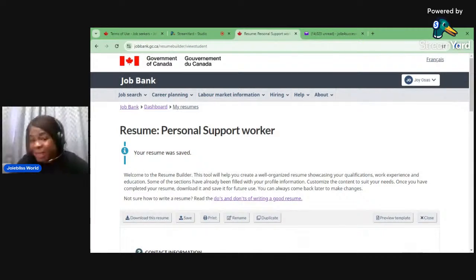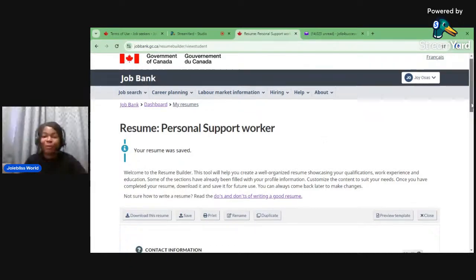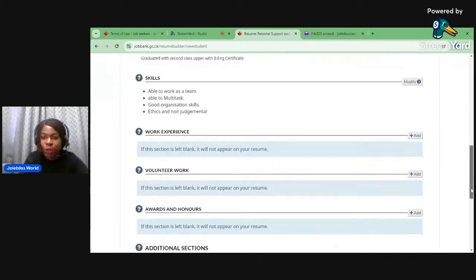See, you can use this resume builder to do different CVs. You can come back again, re-edit it, put whatever you think you should put. After saving it, you download it. You can have many CVs for many purposes. So let's go to the other one, which is work experience.